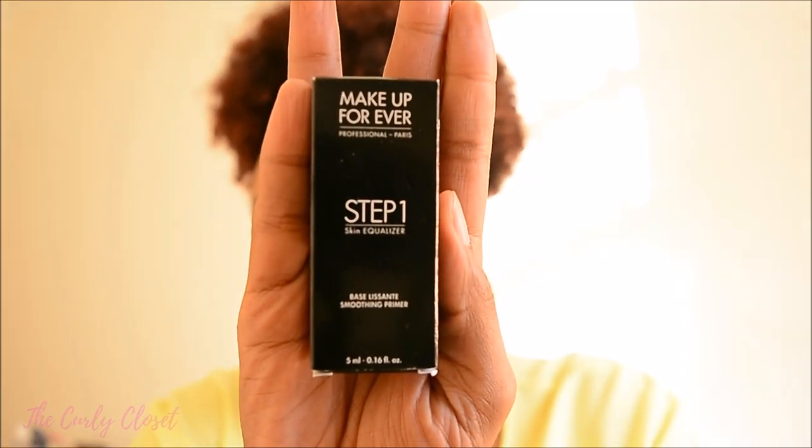Okay, next we have Makeup Forever Step 1 Skin Equalizer. And this is their smoothing primer. I'm not sure if I would use this personally because I tend to use mattifying primers because I've got more oily skin, but who knows?